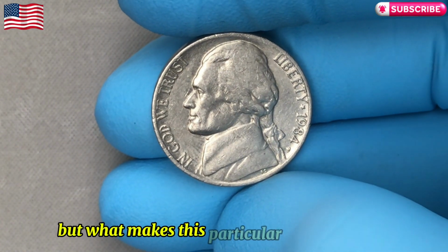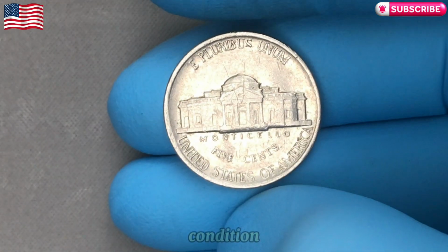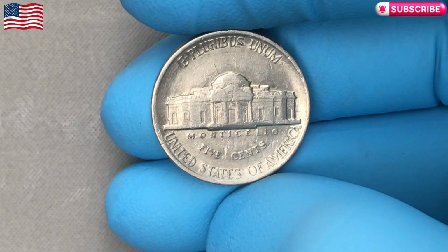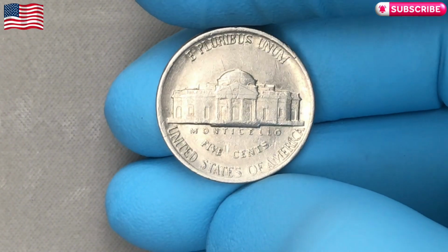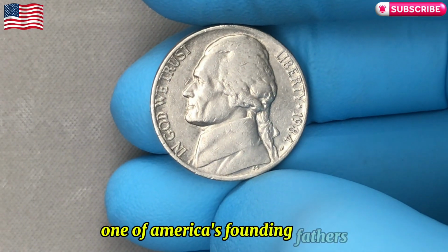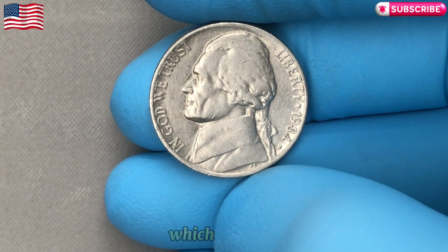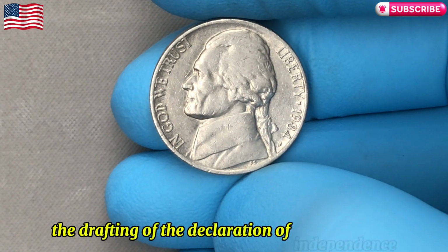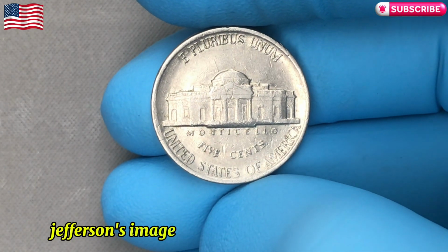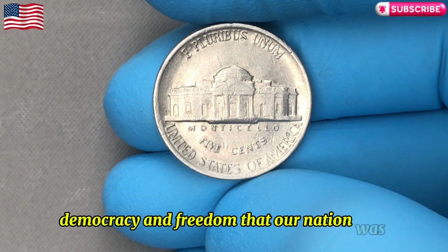But what makes this particular coin so special? Well, it's all about rarity, condition, and a little something extra that can make it truly valuable. On the front of the 1984 nickel, we see the familiar profile of Thomas Jefferson, one of America's founding fathers and the third President of the United States. His legacy, which includes the drafting of the Declaration of Independence, is immortalized on this coin. Jefferson's image represents the ideals of liberty, democracy, and freedom that our nation was built on.